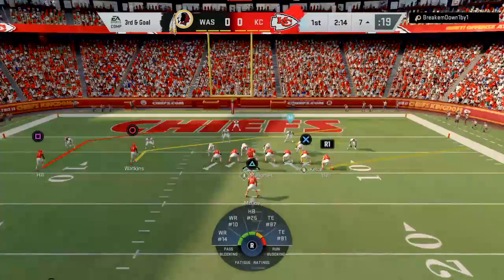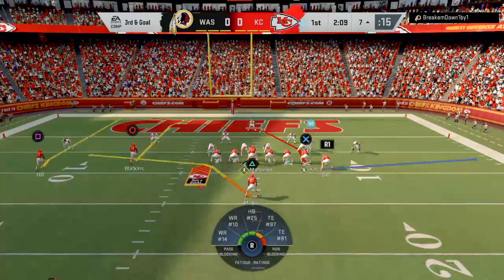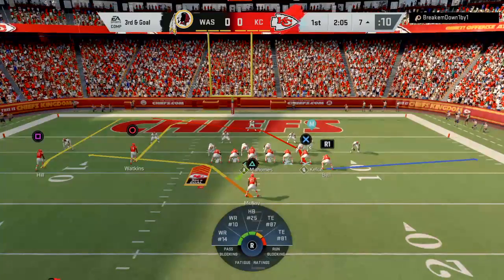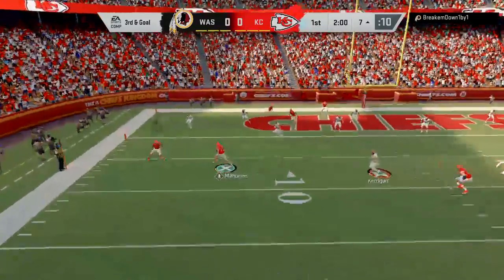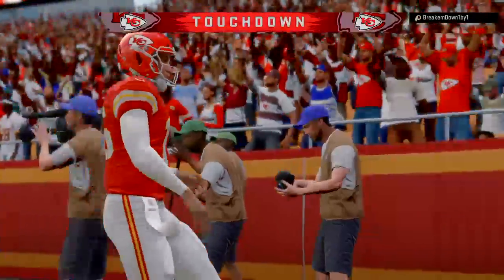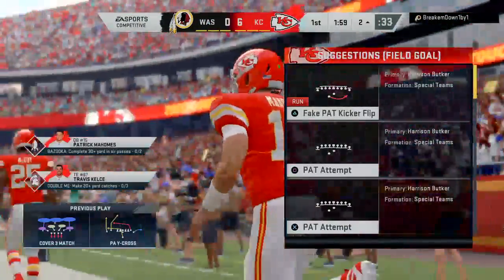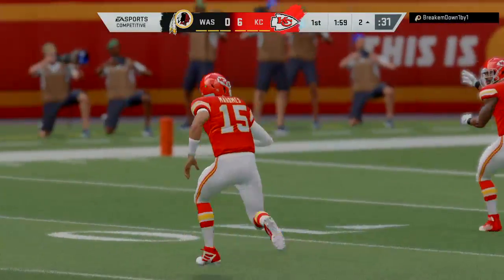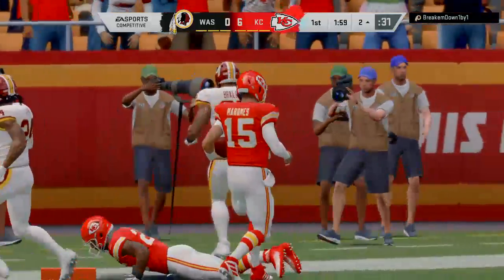Can this defense get the stop on the opening drive? Here's third and goal. Play action. Now it's Mahomes, rolling to his left. They want to run, and he will score. Touchdown, Kansas City. Taking it in from 7 yards away. And the Chiefs take it right down and score on the opening drive. They were looking to pass the ball there, but they forgot to account for the man with the football.